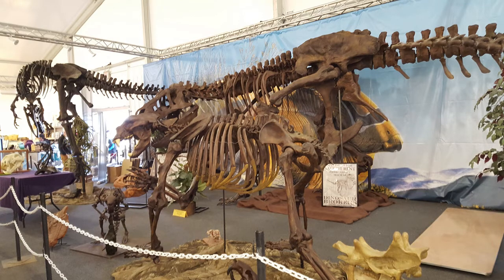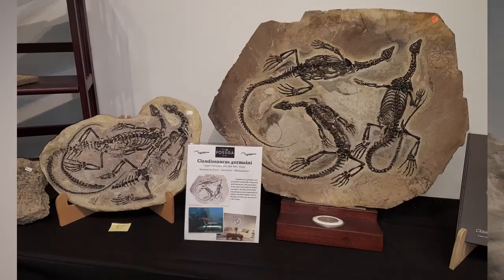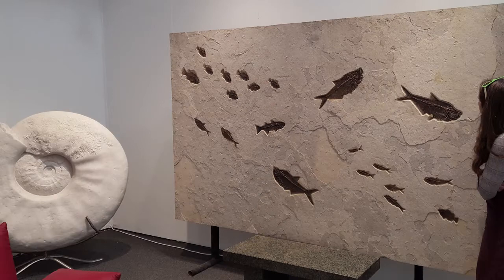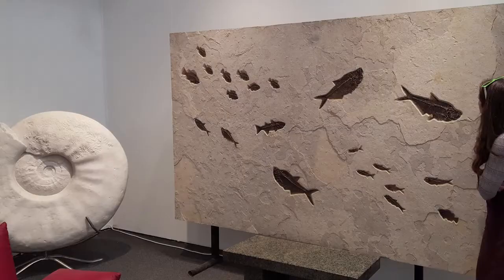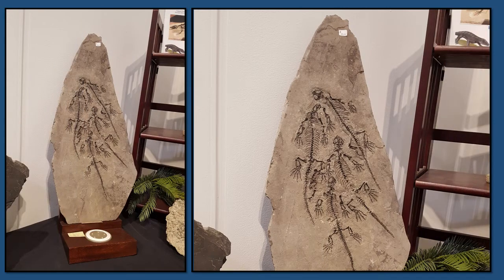We enjoyed this one tent that had these extremely expensive and exquisite fossils. If you have an extra $18,000 or $49,000, you can get one of these. These are so rare and huge and expensive, they didn't even have prices. They are simply amazing. This school of fish proves a catastrophe. It proves Noah's flood. And this incredible piece is only $28,000. If you have that to spare, you might want to show up this February and see if it's still available.